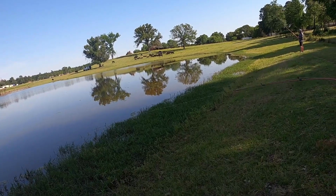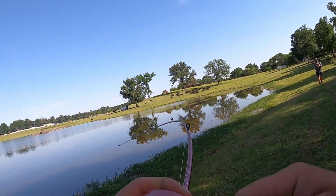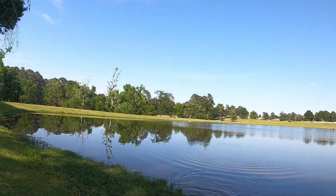Oh, there he is. He picked it up all right. He's about to snap my rod, but that'll be my third bait. Get him out the grass. Oh, yeah.